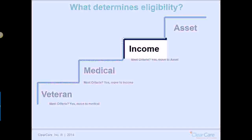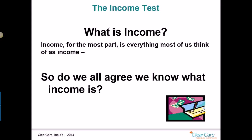Okay, now we're going to get into the complicated part, the math part of it. The financial criteria for the VA is a two-pronged financial test. The first test is the income test, and it's the driver. So that's where we're going to spend most of our time. If I were to ask you, if you were not muted and able to talk, what's income?